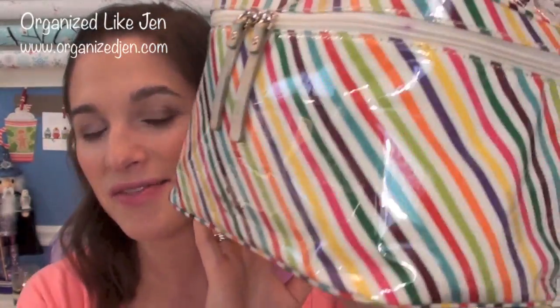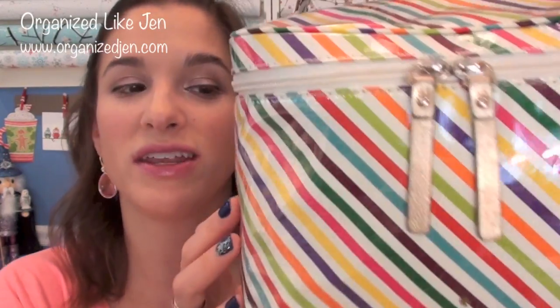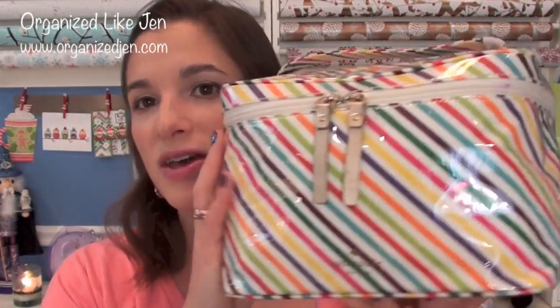This big guy from Kate Spade, I actually bought this in the store. I think it was last January. It was on clearance, either 50 or 70% off, and it was a really good deal because these are expensive bags. It actually comes with another case inside of it. I don't have it here to show you. That's sort of this sized. I love that it's laminated on the outside. I love how colorful it is.